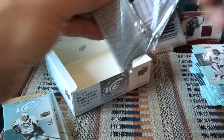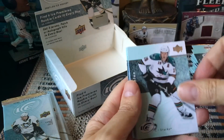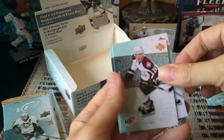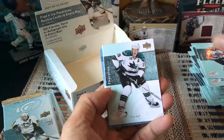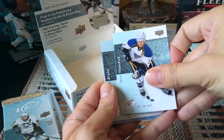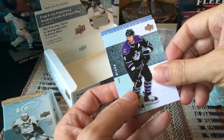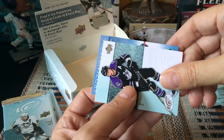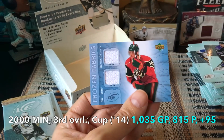A couple other packs left, I guess. Oh, there's certainly something here as well. So let's see who this is. Hit all kinds of stuff. Continuing on, man. Interesting box. Jokinen, there's Jumbo Joe. There's Kachuk. Rob Blake. And we have something here, and I'm not sure what it is. It's a Frozen Fabrics of Marian Gaborik.